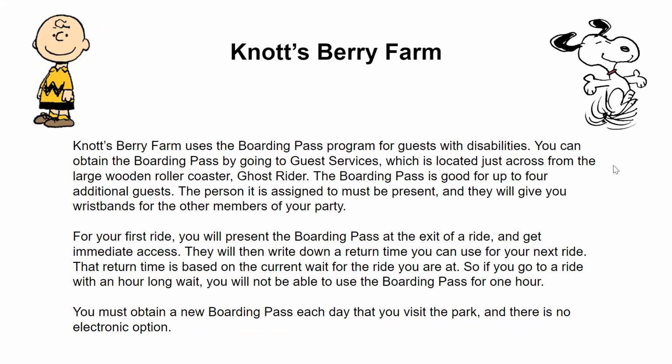Another great park that I know my family enjoys a lot is Knott's Berry Farm. They're about 10-15 minutes away from Disney, and they use the boarding pass program for guests with disabilities. You obtain the boarding pass by going to guest services, which is located just across from their large wooden roller coaster called Ghost Rider. So when you go into the park, you would go to the left and you have to go some distance past the entrance to Ghost Rider and all the way to the exit.